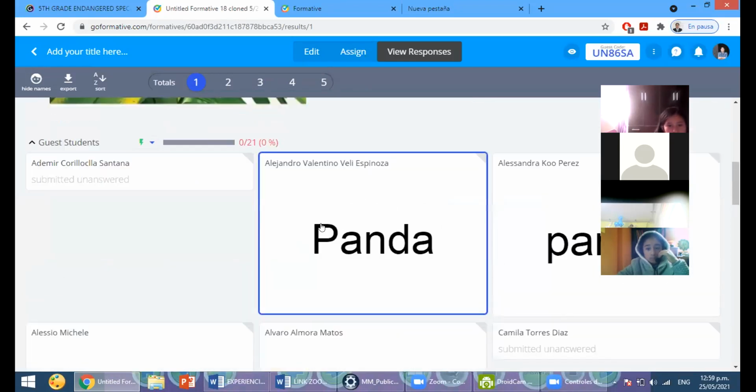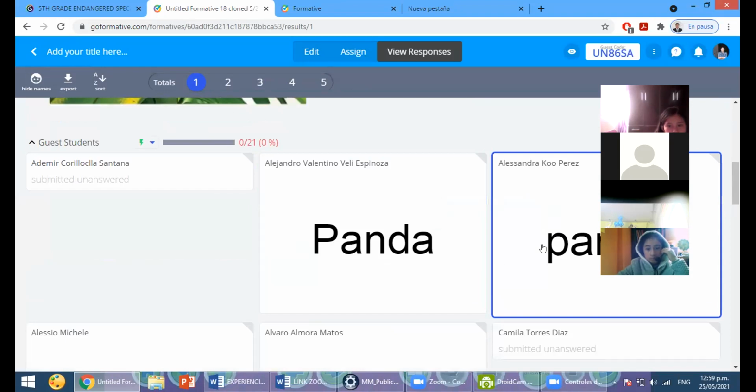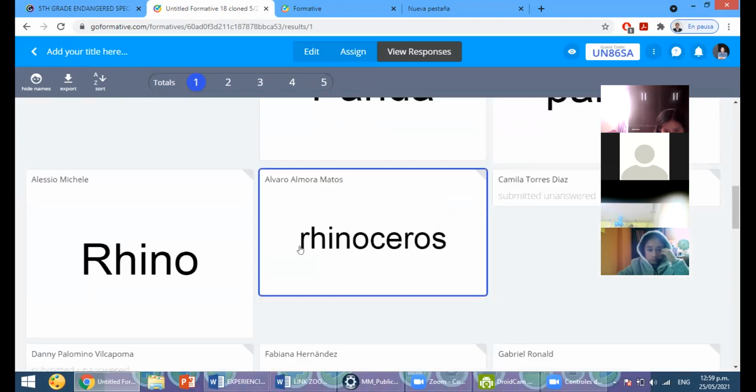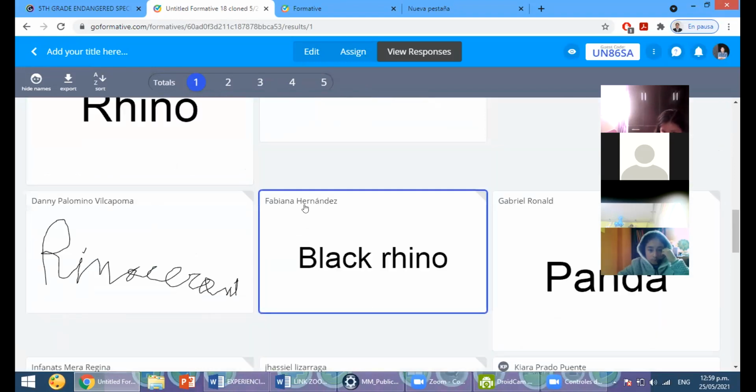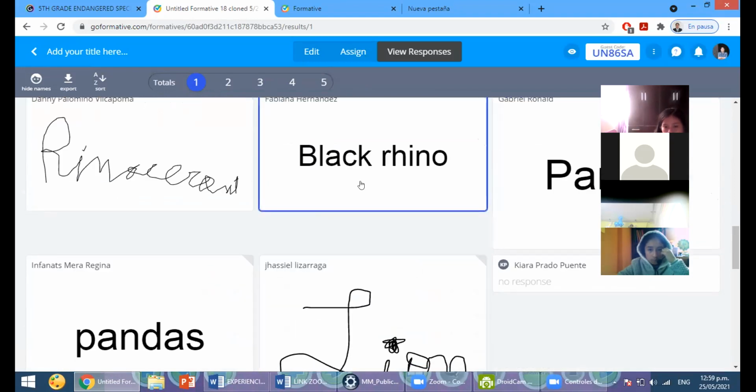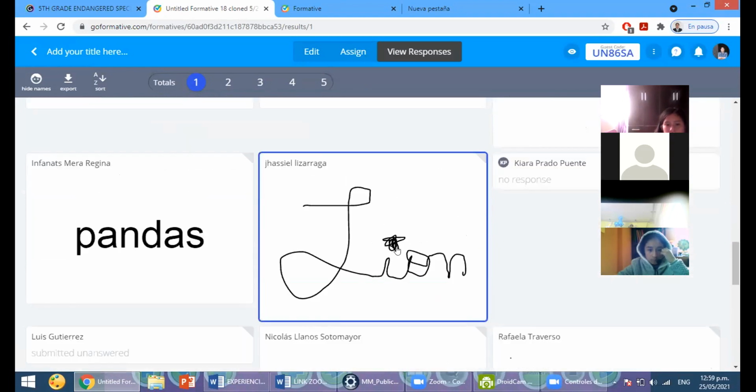Alejandro, Benny. Alessandra says panda. Álvaro, rhinoceros. Yeah, but in English, no? Alessio, very good. Rhino. Very good. Fabiana, the black rhino. That is the name of the animal. The lion, no, Jaciel, is not the lion.